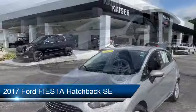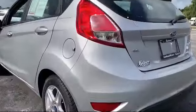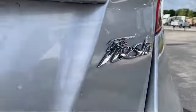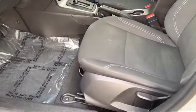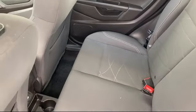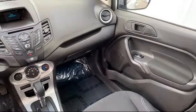It comes equipped with Bluetooth smartphone integration, rear spoiler, keyless entry, electronic stability control, steering wheel controls, tire pressure monitoring system, air conditioning, SYNC communications and entertainment system, traction control, side airbags, and has less than 40,000 miles on the odometer.